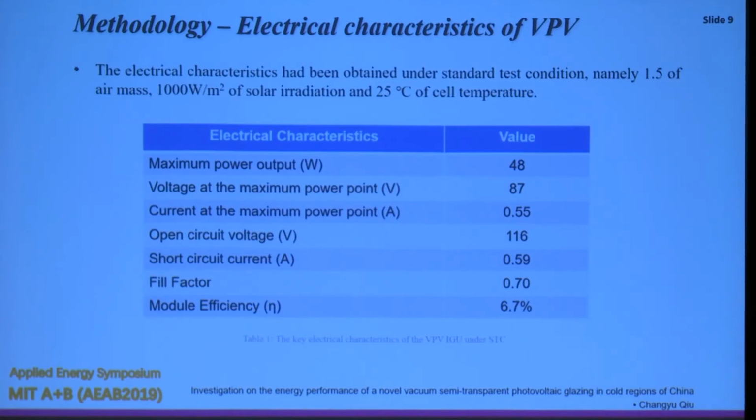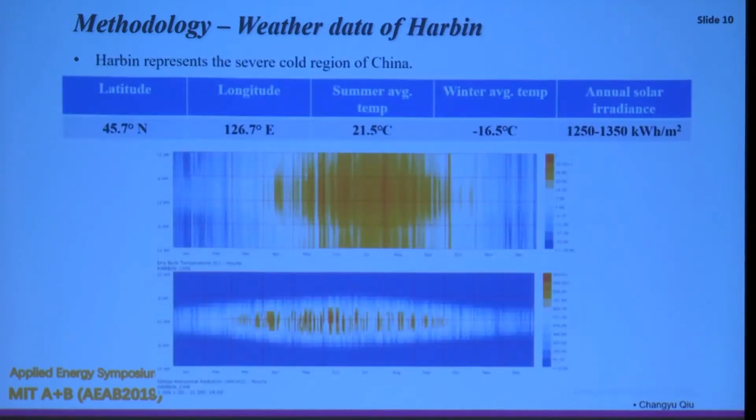And we have obtained the electrical characteristics under standard test conditions. The module efficiency of the PV solar cell is 6.7 percent. And we choose Harbin to represent the severe cold region of China. Summer in Harbin is not very hot. The average temperature is around 21 degrees Celsius, but the winter is very cold.